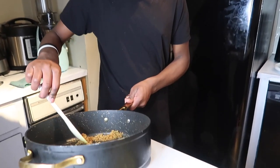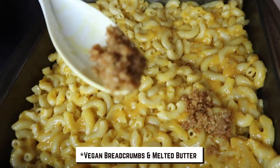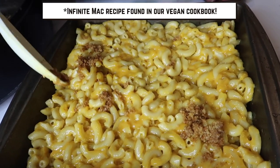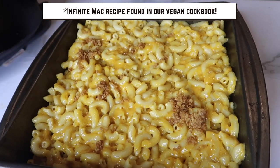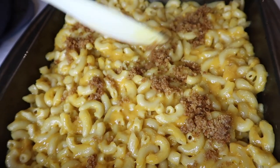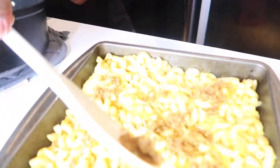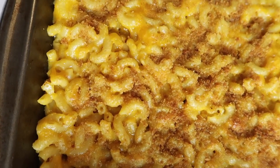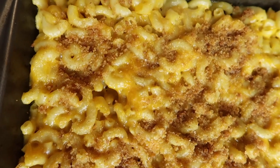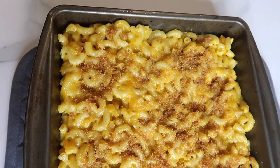All right, now Mookie is putting his crumble on the top of his mac and cheese, and the boys are singing the background music. And he's gonna put this in the oven to broil for how long, would you say? 2 minutes. All right. Guys, this is the finished result. Smells so good. You ready to eat?